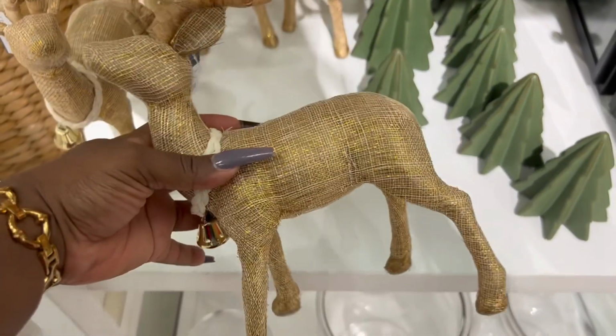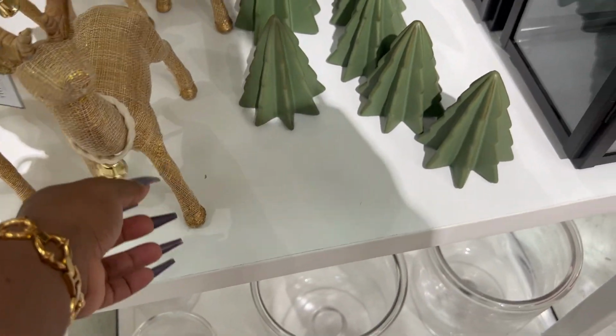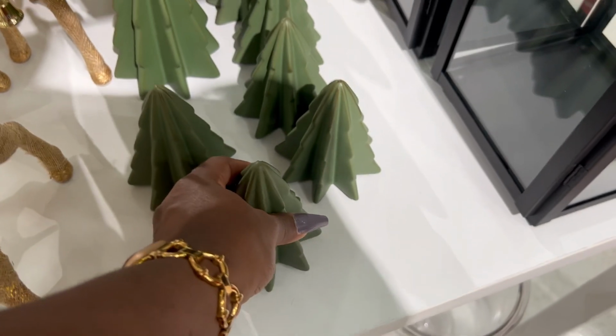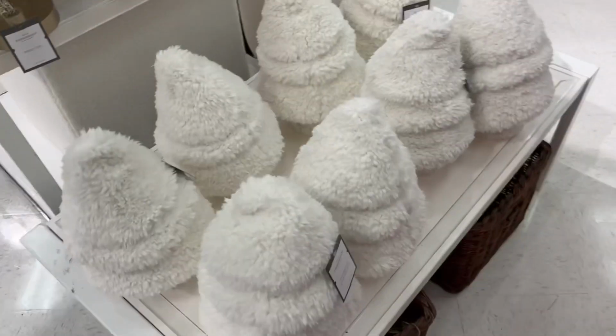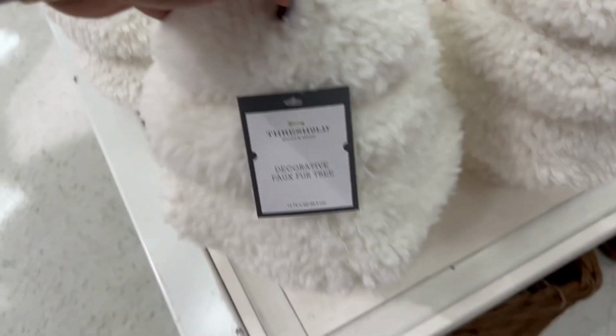But let's talk about Threshold and Studio McGee. They had so much good stuff in this section. I think I probably spent a good amount of this video in that section alone because they had so much stuff. As a matter of fact, while we were there, the lady was restocking the entire section. So I tried to catch everything for you guys so you can see what's in store.